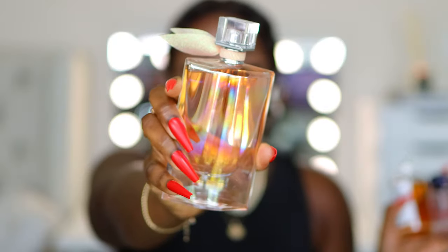Now, one of these is a recent purchase that I absolutely love. It is the Lancôme La Vie Est Belle Soleil Cristal fragrance. It is absolutely fantastic. I talked about this in my video. It is a very mature fragrance. I actually have it on today and I love it.